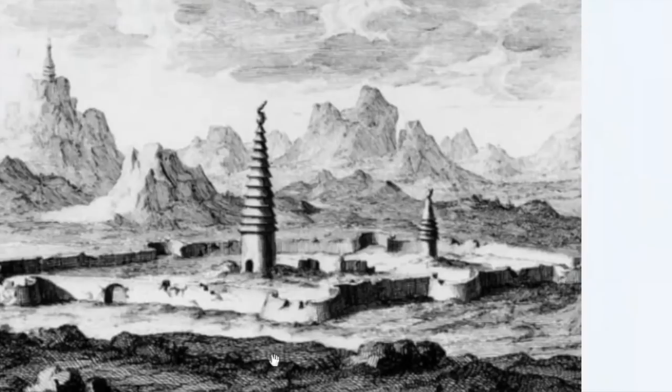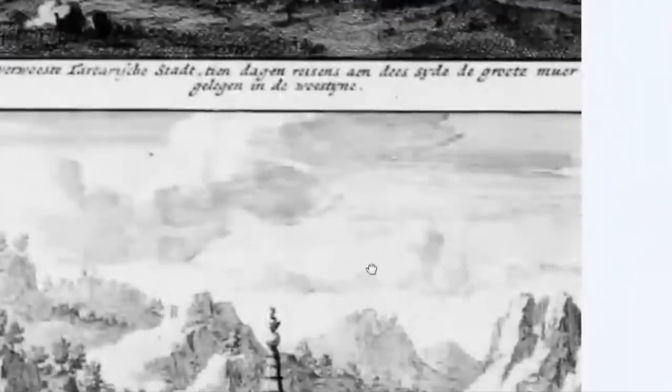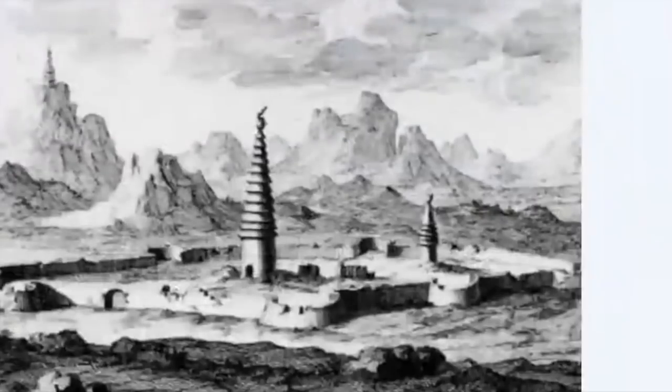Also, guys, are you seeing this? This is a Tartarian city. Yeah, and Dutch. Oldest Tartarian city, 10 days travel at the side of the Great Wall, situated in the desert. Oh, interesting. What does it say down here? Can you give me that picture? That could make a great t-shirt. Glad that you can read. I'm so glad you can read too, Mike. I'm glad your mom made sure that you could read.